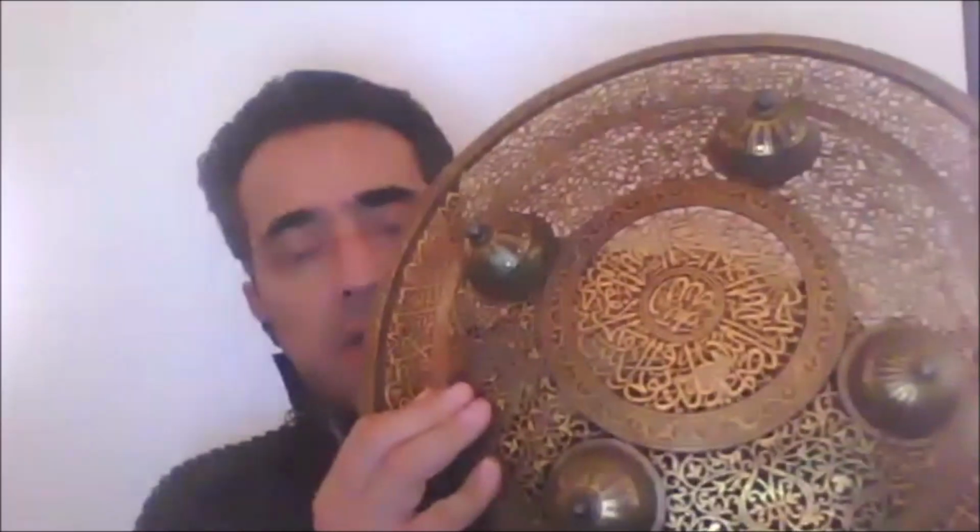What you've got is basically an armband here where you would hold to allow you quick access and agility when you're fighting with the sword. Okay, this is a small buckler or a shield. Again, this is parade armor. Let's see what else we got.